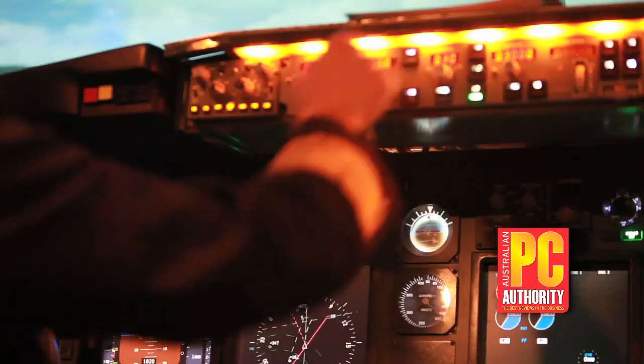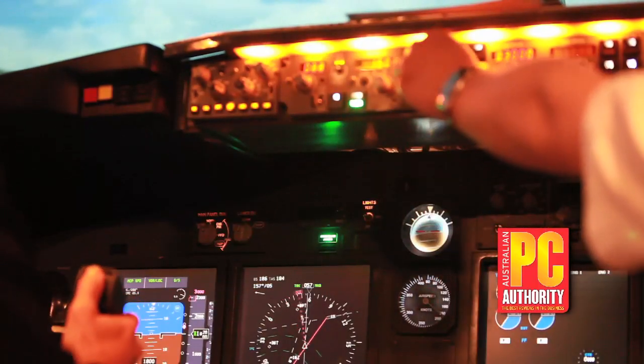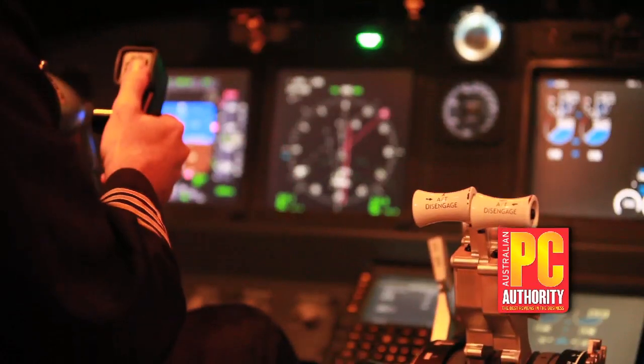I'm with Julian, the head pilot at Sydney Flight Experience. Julian, how's it going? Good, very good. Look, how is this flight simulator different from one that people probably used in the past, like the Microsoft Flight Simulator? Okay, well this is obviously different to the flight simulator on your home PC because it's a full cockpit.